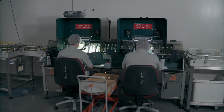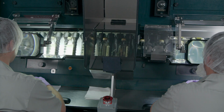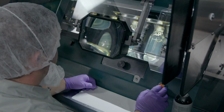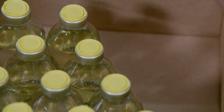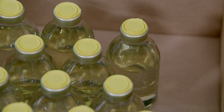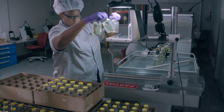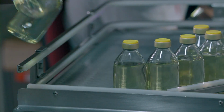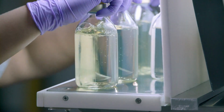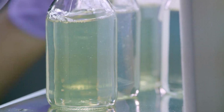The glass vials slowly spin by a magnifying glass as inspectors scrutinize them for cracks, missing stoppers, broken seals, and other defects. A technician takes out any product with visible flaws. As the remaining bottles continue down the line, an inspector examines them again, this time visually checking the volume of the albumin protein.